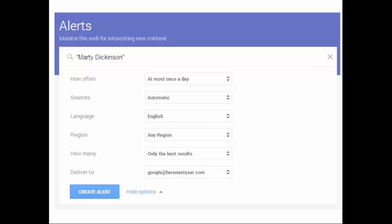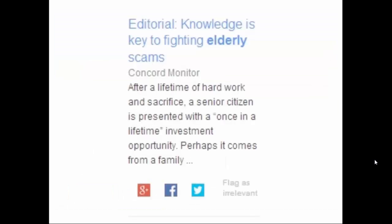Then set it so that it comes once a day or whenever. I used to have it come in every day, and I usually check news, blogs, and the web for whatever phrase I'm going after. And then I get an email. One of the areas that I work with is elderly care.